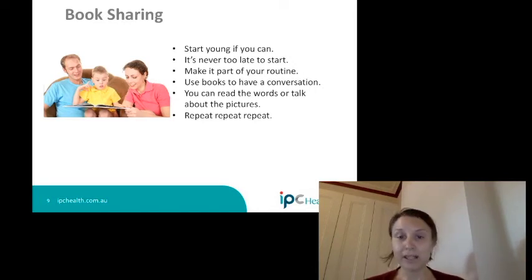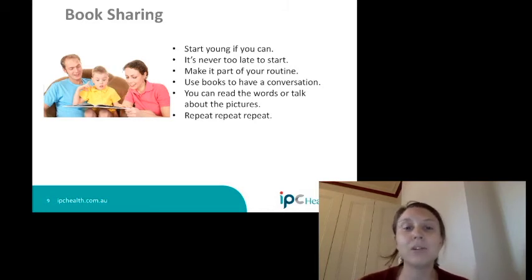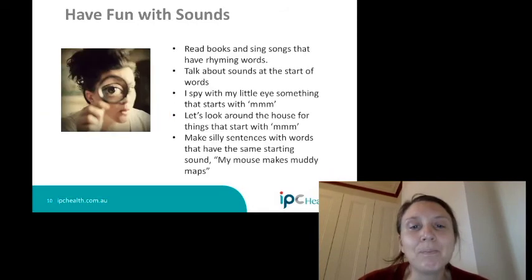You can read the words in a book, or you can just talk about the pictures, which means you could do it in your home language. But use them to have a conversation either way. So you might read a bit, your child might make a comment, and you can respond to that comment to build their language. Repeat, repeat, repeat. They'll learn through that repetition.